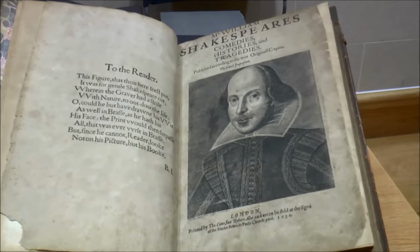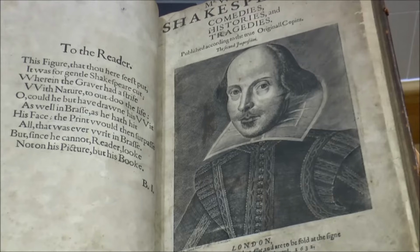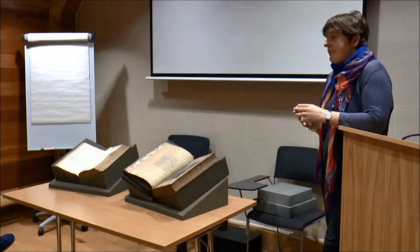So plays have been published, playbooks have been published all through the end of the 16th century. They've become quite a significant part of the marketplace, but they're all published in little small single play editions, which we usually call quartos. And that's a very low-end part of the market. It's the market which is ballads and pamphlets and relatively cheap print. And this is a really different high-end part of the market.